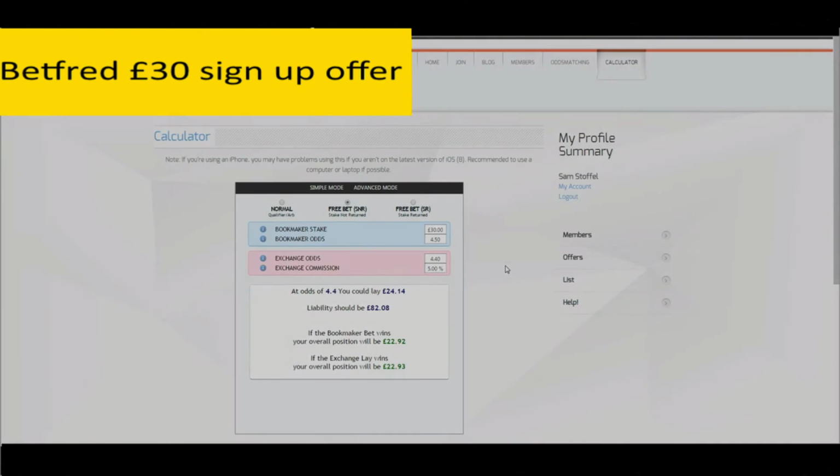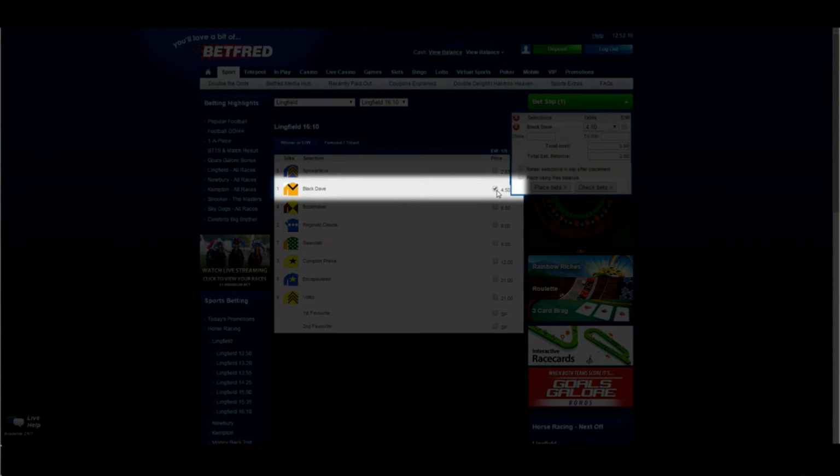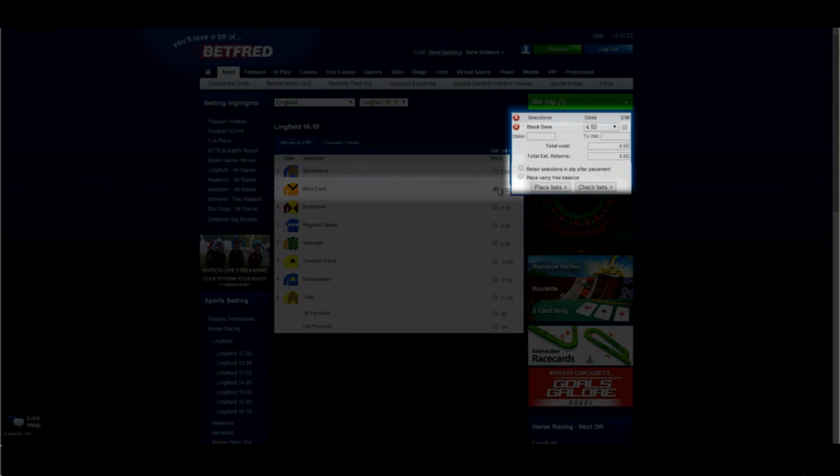So now it's time to place the bets. First, I go to Betfred. I click the box next to the horse, and my bet slip pops up with the horse in it. I enter my stake, which is £30, and then at the bottom of the bet slip there's a little tick box that will say place using free balance. This will only show up when the free bet has actually been credited. Tick that box and then press place bets. Again, make sure it says bet placed after you place it.